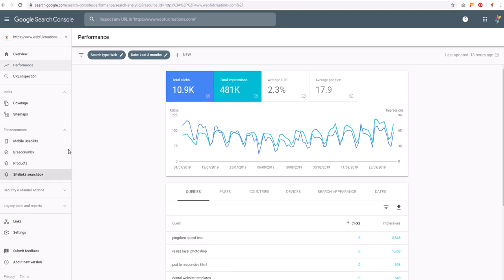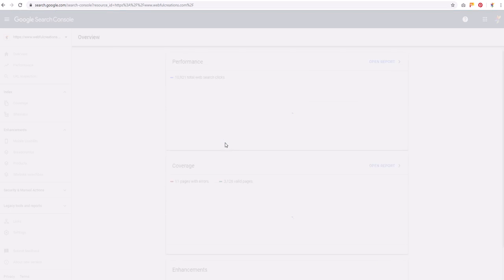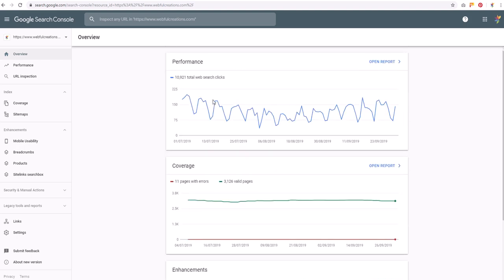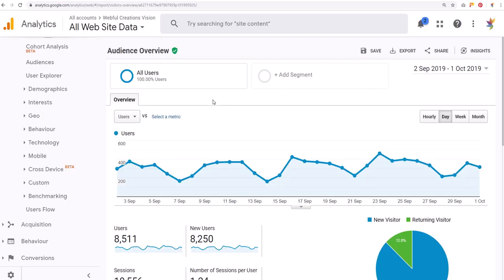Furthermore, we make sure there are no errors on your website and your website is performing best. See, I have 11 pages with errors. If your website has these types of errors, like for mobile usability, for breadcrumbs, for products, whatever, we'll fix these errors for you. So Google can see you worry about your website, you take care of your website.